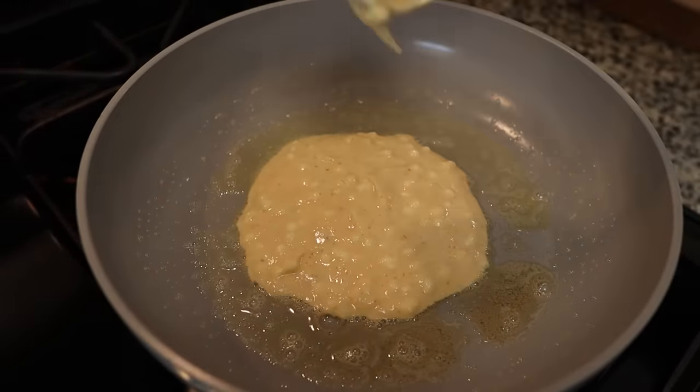A little bit of butter in the pan. Since I've never cooked these before, we're gonna cook it on medium low heat, and we're gonna start to look for those bubbles to form like you would in standard pancakes, even though I have not made regular pancakes in at least 4 years. So we'll just see how this goes.